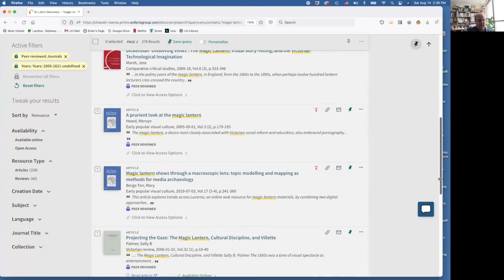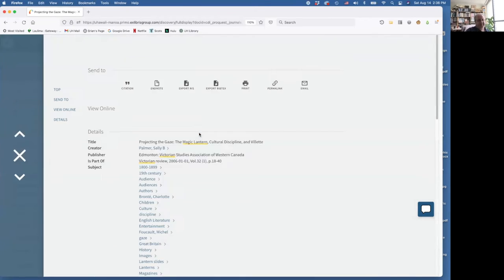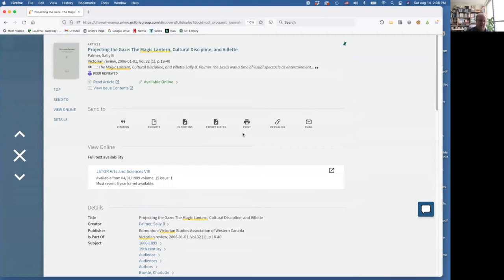Maybe I'll go down to another one here. Okay, here we go. So this is a fairly standard scenario. We have the title here. There's also a read article, view contents, and available online. So I'm fairly confident that I'll be able to access this. If I click on the title, this gives me the record in the library.